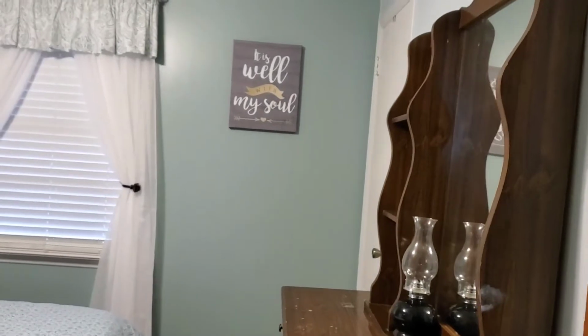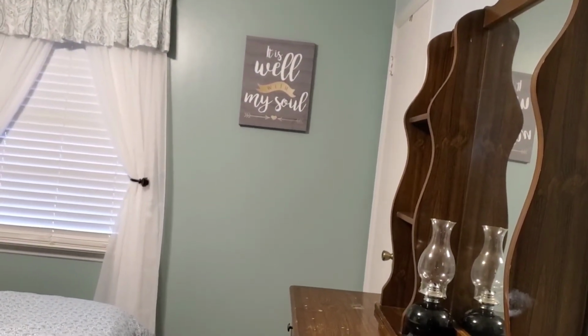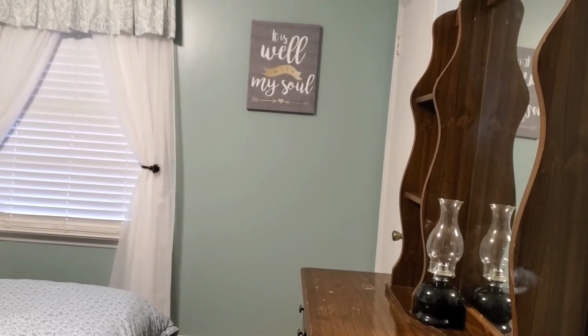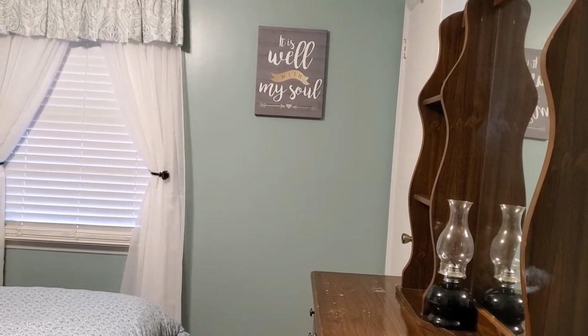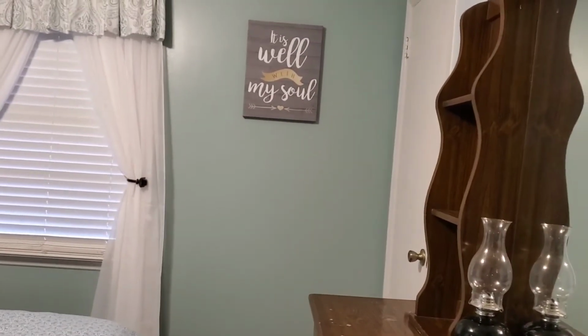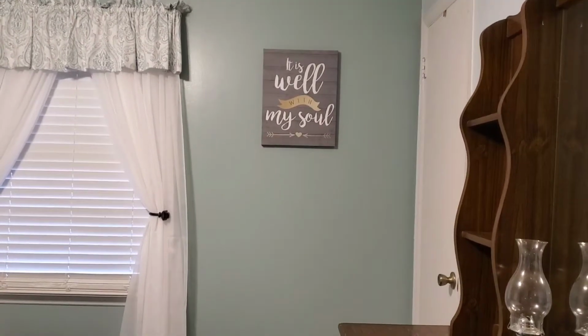So here's the next. When I was very, very ill with Lyme's disease, I thought I was going to die. Seriously, I did think I was going to die. And on one of the days that I was spending in the bed all day, when Bob came in from work, he brought me that picture, It Is Well With My Soul.